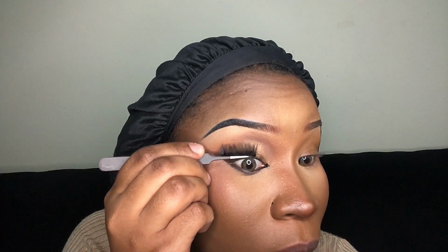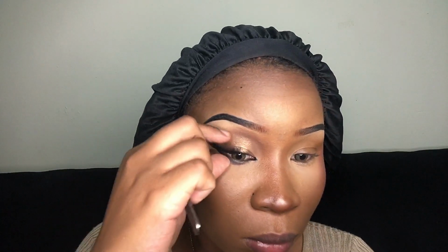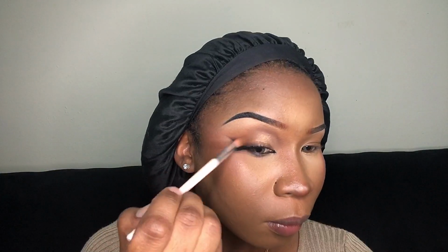But yes, guys, try this hack. Tell me how it comes out. I love how it looks. It really lifts my eyes. I already had small eyes, but I didn't know my eyes could look so small with this fox eye look. Like, oh my gosh, I'm obsessed.